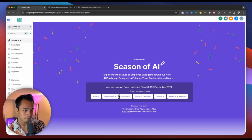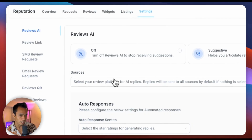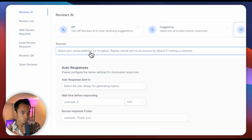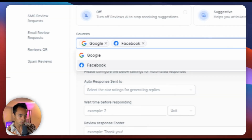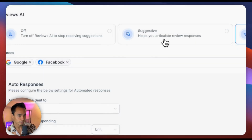All right, so the next feature that we're going to take a look at is Reviews AI. So this is an AI bot that is going to automatically respond to reviews that are getting posted on either Google or Facebook. This is a way to get up on the higher ranking, especially for Google, because Google likes it when a business is active and is responding to customer messages. So if someone gives a review on the business Google listing, you want to reply to it as soon as possible. So right now there are two modes.